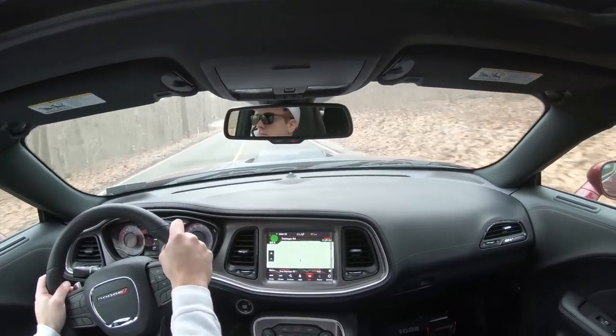But anyways, then touching on visibility, I can see perfectly fine out the back. Really, the only muscle car that you're going to have any kind of issues with when it comes to visibility is the Camaro, and that's kind of like, I guess, a pony car anyways. But nonetheless, visibility is great in the Challenger, so no issues there for me.